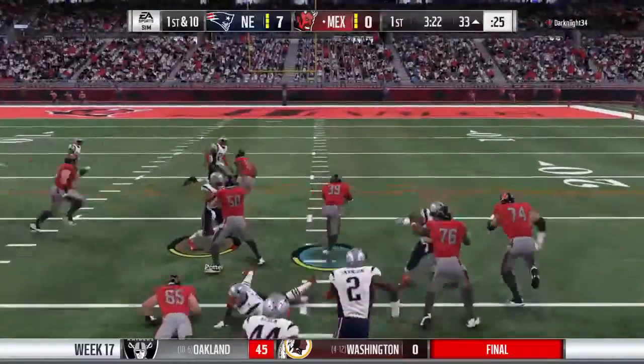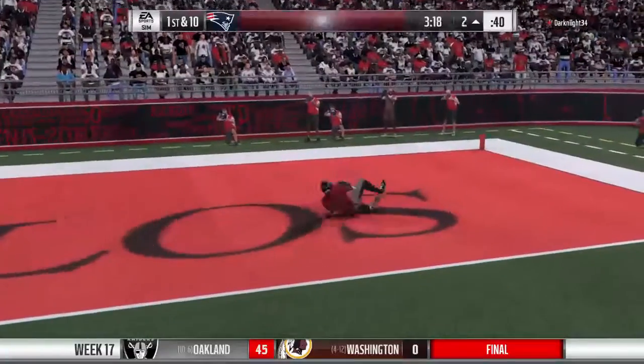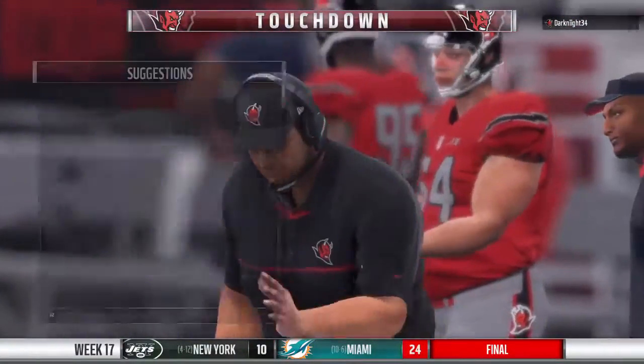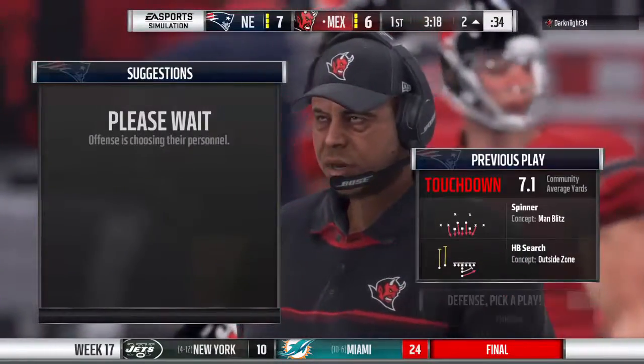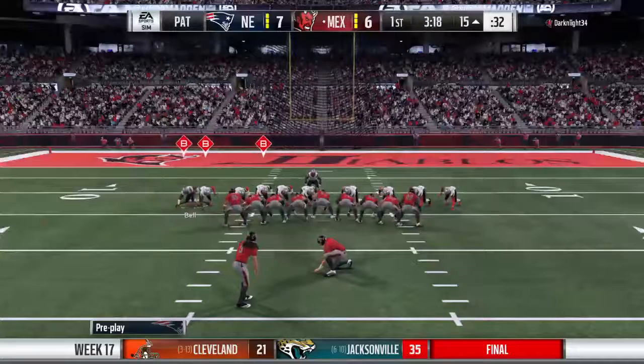Running right, this is Freeman. Oh, he's got a little daylight. And touchdown! A great effort there with touchdown number 7 on the year. And his guys are an extra point away from tying this thing up.